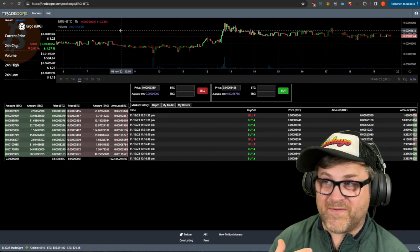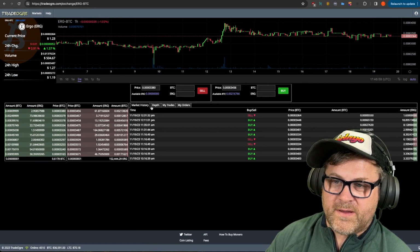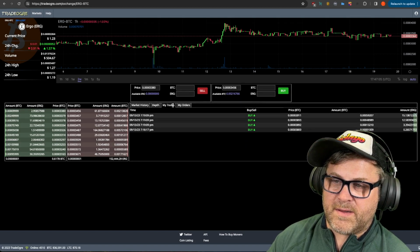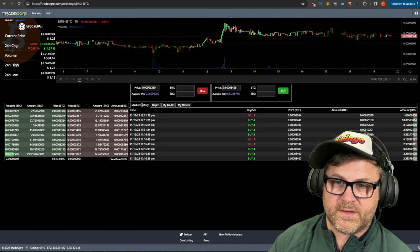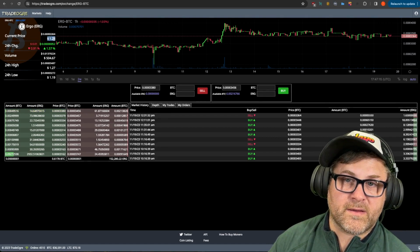We're presented with this very confusing chart if you've never done this kind of thing before. We have market history, we have the depth of the market. We can see there's a bit of a buy wall here. We have the trades I've done, we have open orders that we can get to and see. So these are the important things we want to look at. Plus, actually, we can see the current price up here.